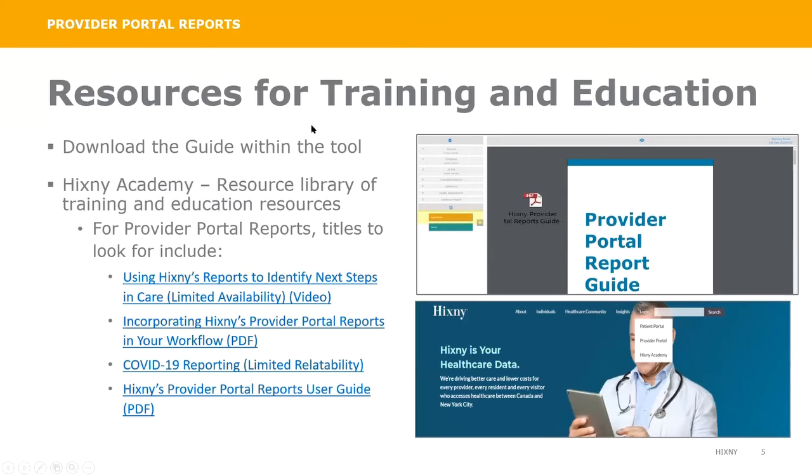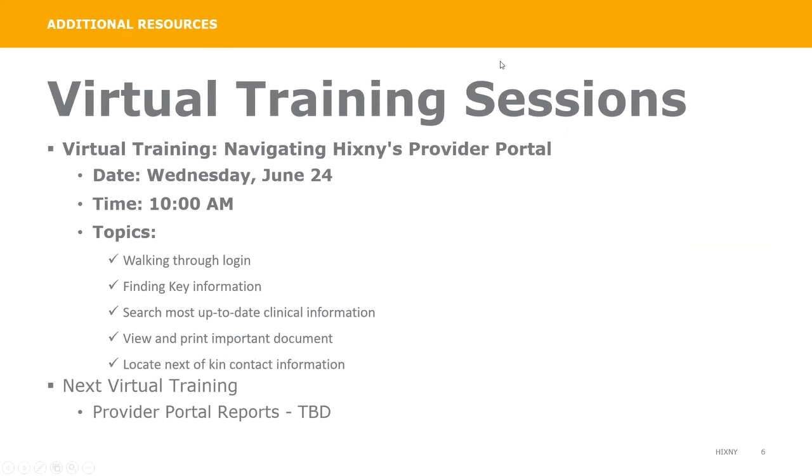So really, like I said, within the portal, within the provider portal report section, you're able to download the provider guide, which I could show you a little bit of what that is. The provider guide really gets into the details of how these are calculated, and just more information than the general talking points that I have today. Furthermore, there are more resources. So the video that we saw is in there, as well as incorporating this into your workflow. It shows you the COVID-19 reporting, as well as a general PDF talking about certain aspects of the reporting. Before I get into that, let me exit this.